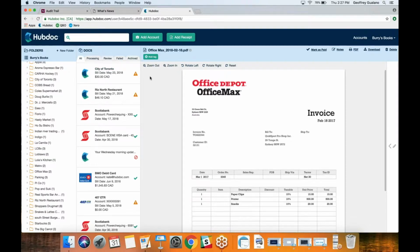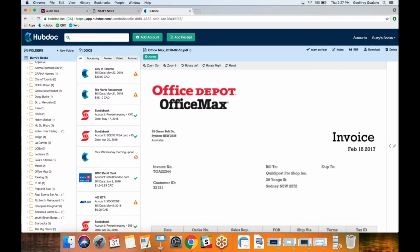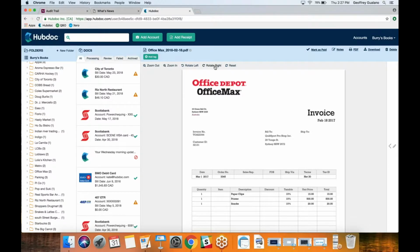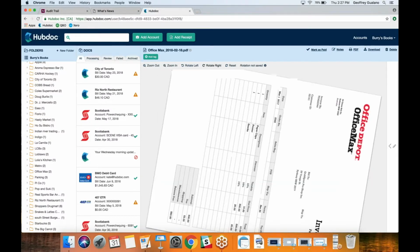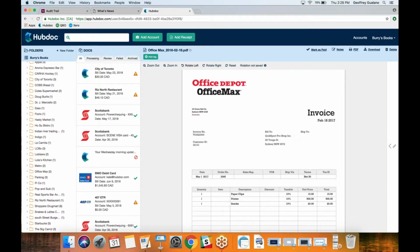So the zoom feature is pretty self-explanatory. We've built this so that it looks like any other old zoom feature. You have your tools up here. You can zoom in and out of a document. And if the document was uploaded the wrong way, you can rotate it and make sure that it's readable in the best way. And that's the zoom and rotate feature in a nutshell.